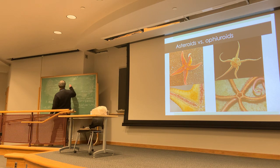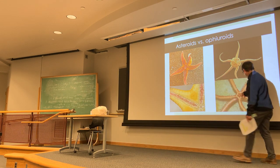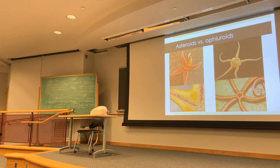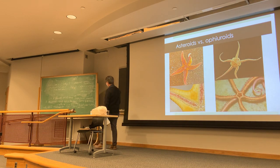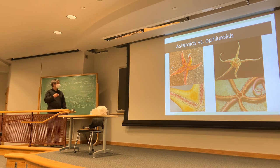Asteroids have an open ambulacrum, or ambulacral grooves, whereas ophiuroids are closed. There is no groove. It's covered by little plates, and there are pores from which the tube feet emerge. Same thing is true for other groups. Echinoids, sea urchins, have a closed ambulacral groove and pores from which the tube feet emerge. Crinoids are the only other group that have open ambulacral grooves, like we see in asteroids.